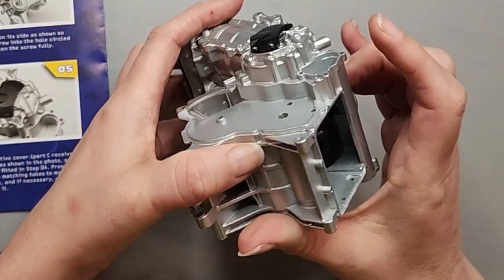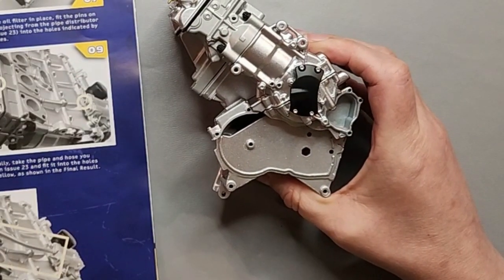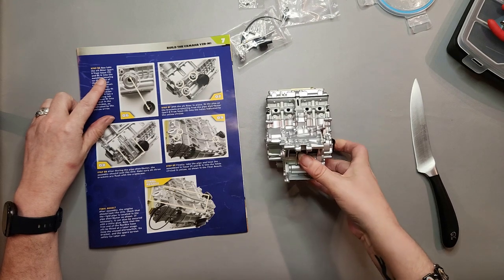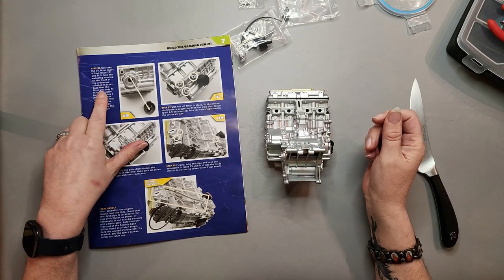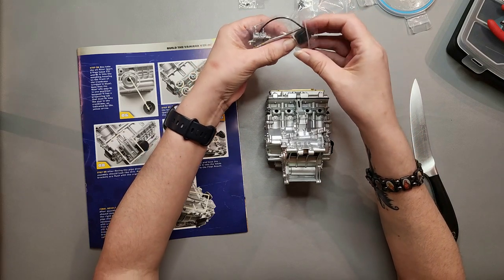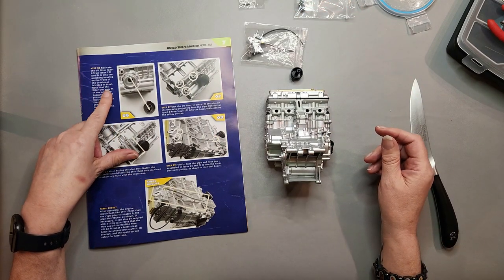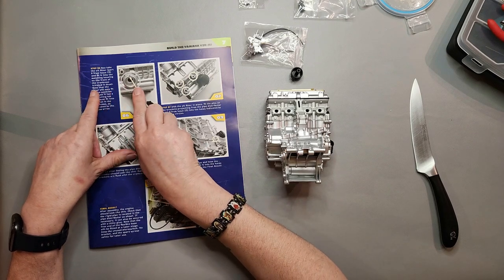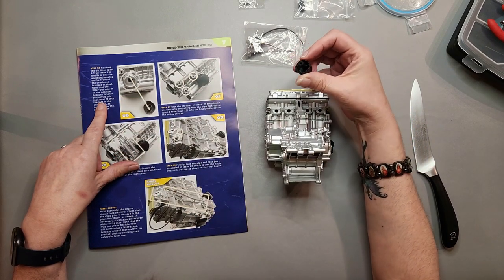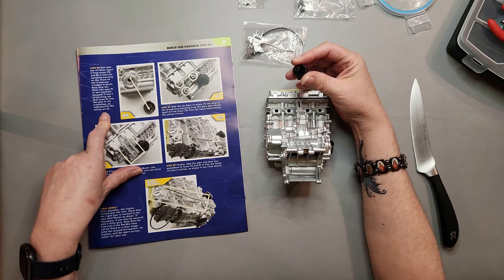Look at that. Step 6, now take the oil filter from part D, put that down, and fit into the matching housing on the front of the crankcase. That's not the oil filter, that's this. Nearly went wrong. Okay, of the crankcase circled in blue, so that's that there. Note that the filter will only fit in one position because it has a projecting tab there that must fit into the slot in the crankcase as indicated by the yellow arrow.